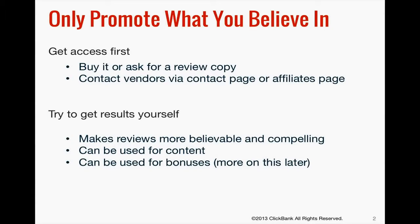So some vendors may say no, and if that's the case, then it's up to you to decide whether you want to pay for the product so that you can check it out and read through it, or whether you want to just move on and maybe promote a different product. But I absolutely recommend getting access first, and the reason is that you want to try to get results yourself, if possible. In some cases it may not be necessary, and we'll talk about that later.